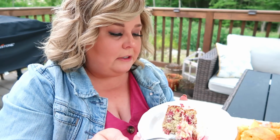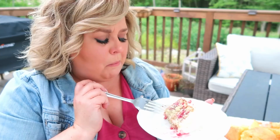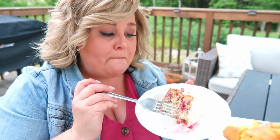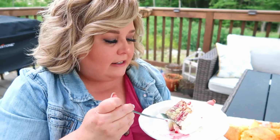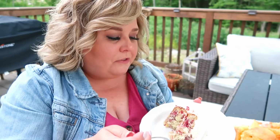Definitely want to make sure I get a little bit of everything in my bite. It's tangy and sweet, and that yogurt gives it just a little bit extra tang. And then all that lemon in our frosting, the lemon zest inside of our cake, just absolutely delicious and so refreshing.